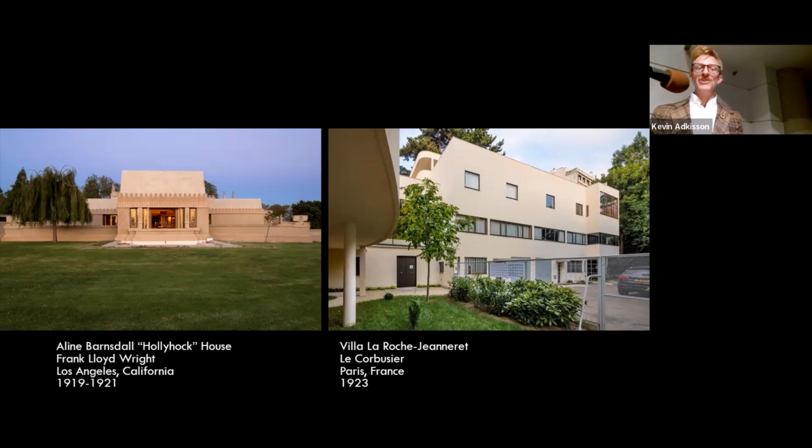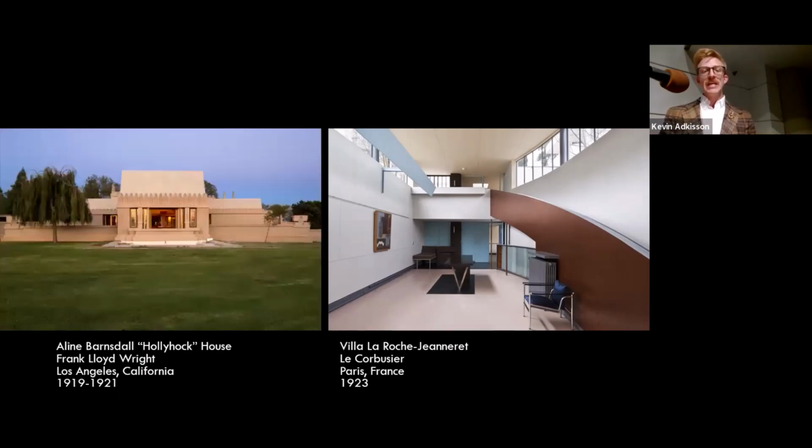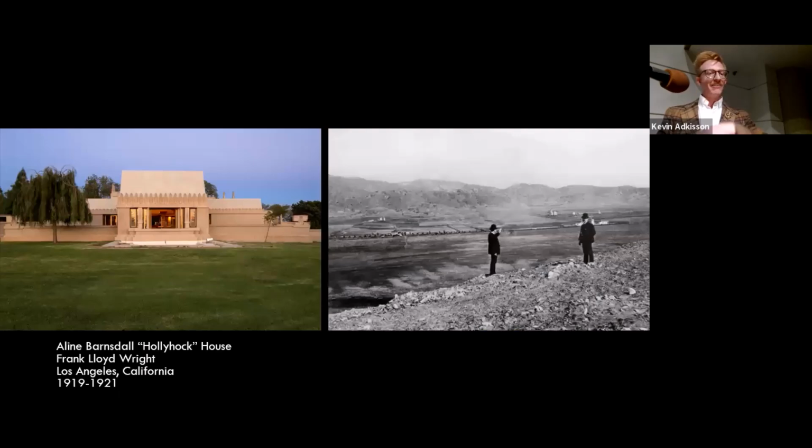And just look at what Le Corbusier is doing at the same time. Here was a machine for living. What has Frank Lloyd Wright created? And we look at the interior and the shocking contrast between where architecture was going, where the discourse was, and what Frank Lloyd Wright was doing. And I return to this idea of the strangeness of Wright's 19th century romanticism.